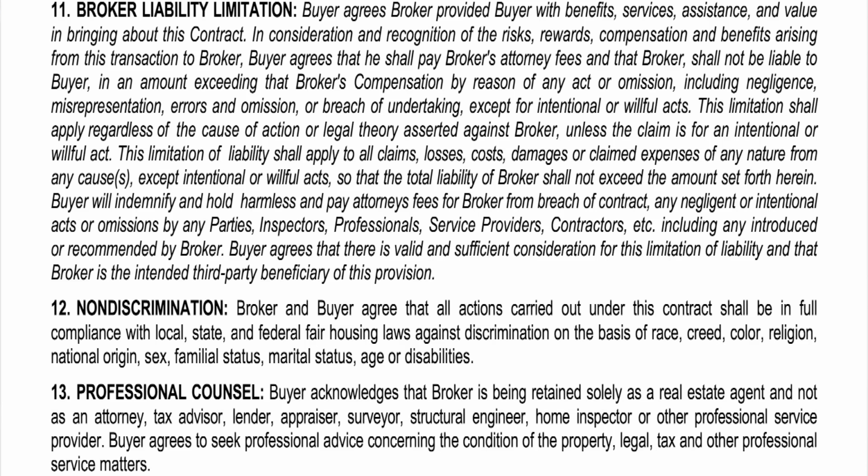This limitation shall apply regardless of the cause of action or legal theory asserted against the broker, unless the claim is for an intentional or willful act. This limitation of liability shall apply to all claims, losses, costs, damages, or claimed expenses of any nature from any cause except intentional or willful acts, so that the total liability of the broker shall not exceed the amount set forth herein. The buyer will indemnify and hold harmless and pay attorney's fees for broker from breach of contract, any negligent or intentional acts or omissions by any parties, inspectors, professional service providers, contractors, etc., including any introduced or recommended by the broker. Buyer agrees that there is a valid and sufficient consideration for this limitation of liability and that broker is the intended third-party beneficiary of this provision.